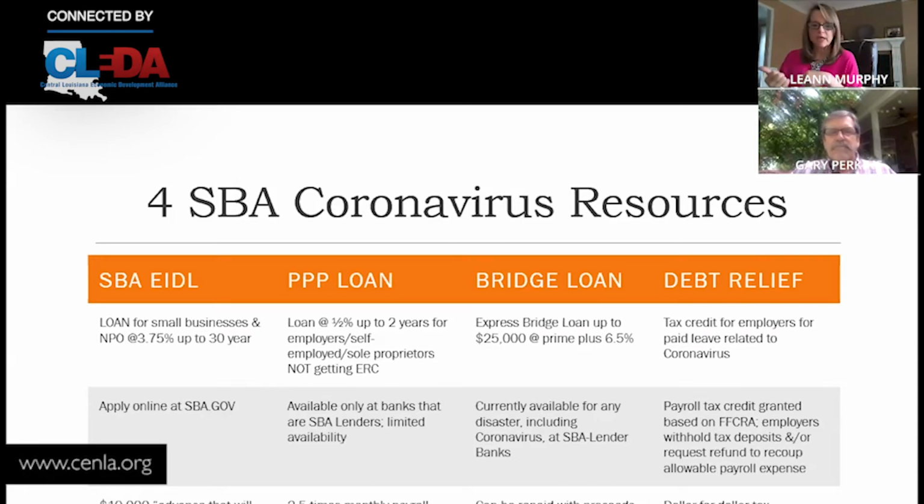The Paycheck Protection Loan is for a business to get a 0.5% interest loan from a bank. You have to pay it off in 2 years. The payments start back after 6 months. And you can apply for 250% of your average monthly payroll from 2019. That's 2.5 times whatever you paid a month in payroll. The idea is that you use 75% of that. You must use 75% of that to pay payroll.